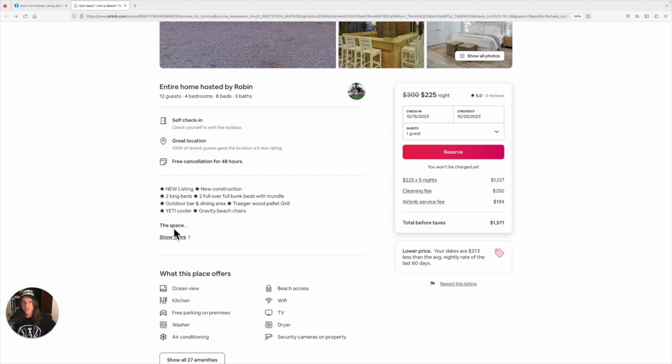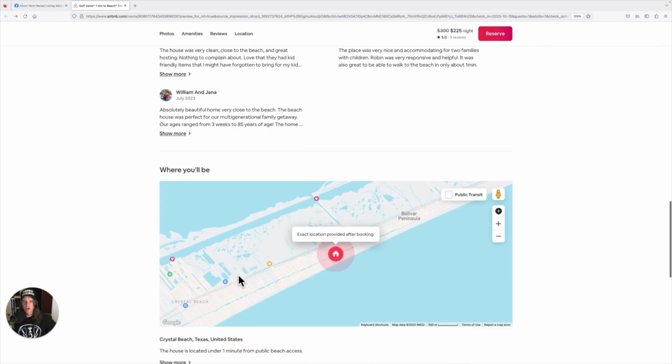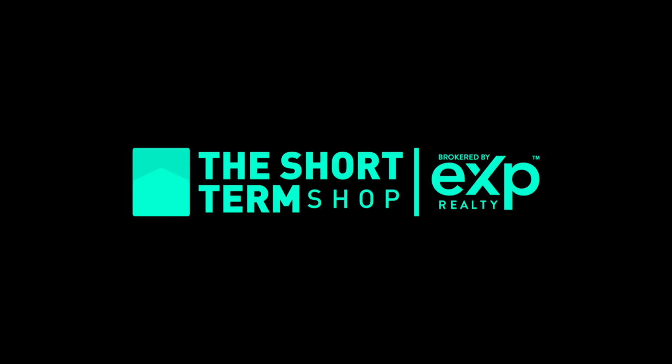Description's fantastic. Love it. No complaints there. So overall, you're doing a great job. You got a great location, a great property, and you're paying attention. So, Robin, just a couple of little tweaks, and I think mostly mindset on this one, trying to get you through winter. All right, bravo. I hope this was helpful in some way.